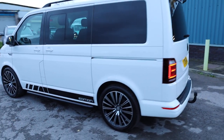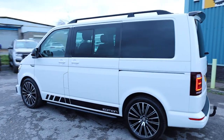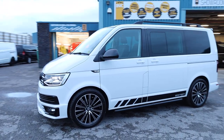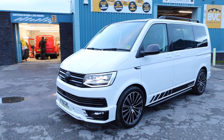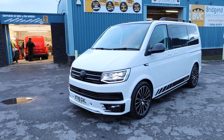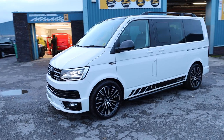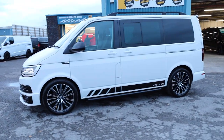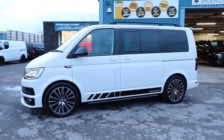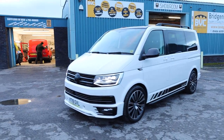So just to summarize then, 2019 on a 19 plate Volkswagen Transporter. This is the T6, so the sixth generation Transporter. T30, so 3 ton gross vehicle weight, 2 liter TDI diesel Euro 6 engine. So you can take this into the low emission zones such as Bristol, just being announced, of course, places like central London. You can take it into those zones without having to pay the daily charge. Bristol, it's £9, I think. Central London, it's something like £12.50 at the moment per day. And as I say, you don't have to pay that clean air zone or ultra low emission zone charge with this vehicle.